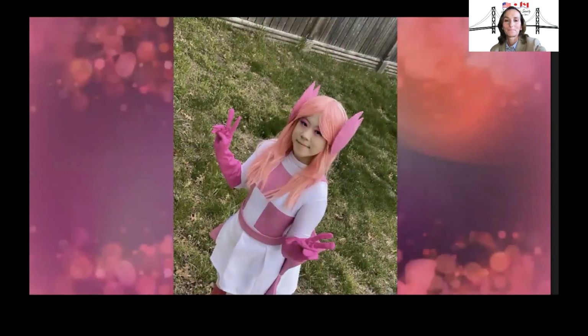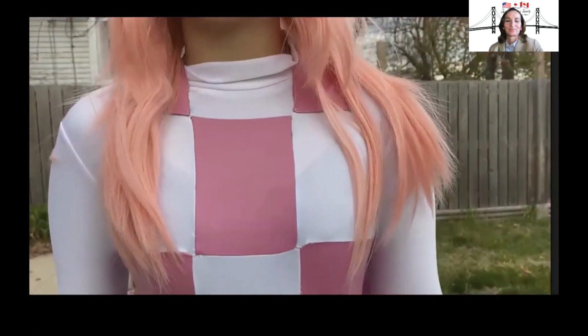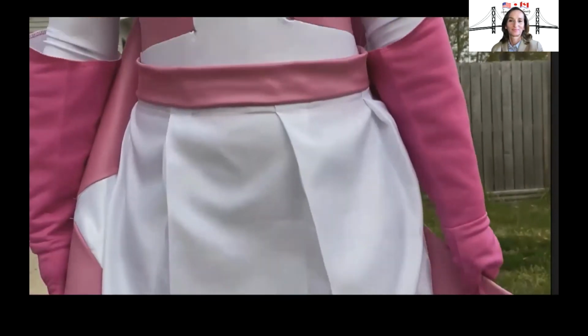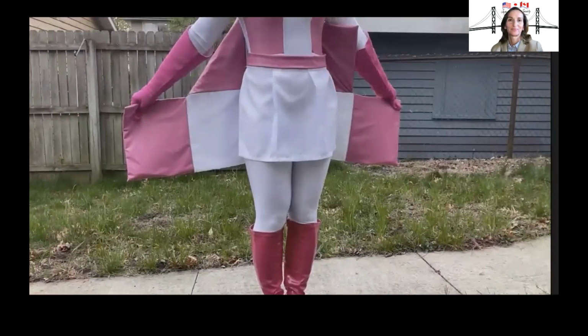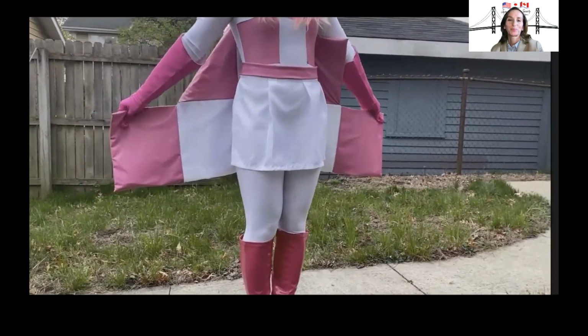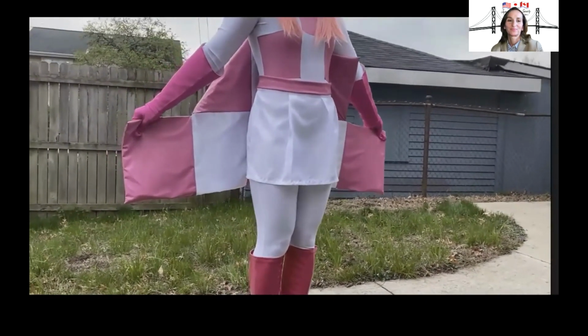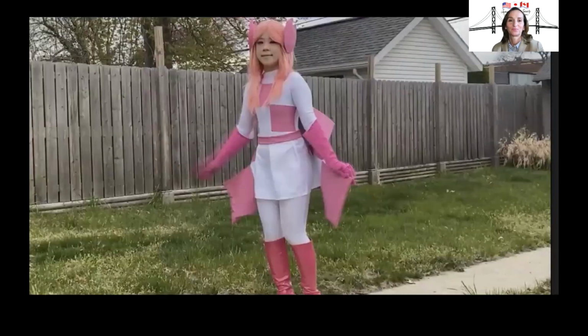Thank you so much for listening to the process behind making Someti's cosplay. I had a lot of fun creating this and learning about the symbolism and history behind its checkered design. Thank you, Japan America Society, for providing me this opportunity to share this cosplay craft. Bye-bye.